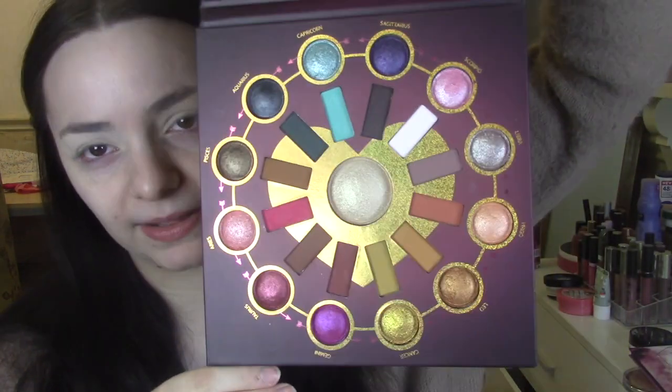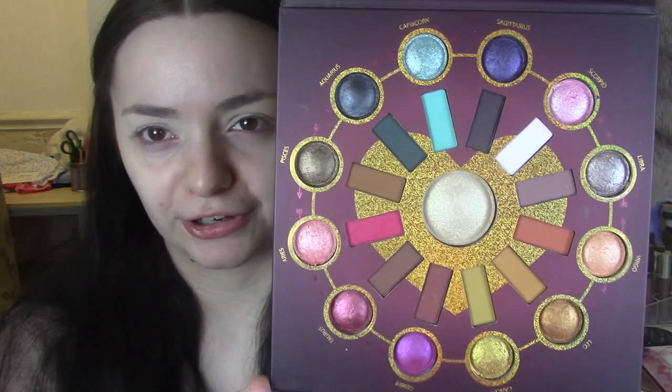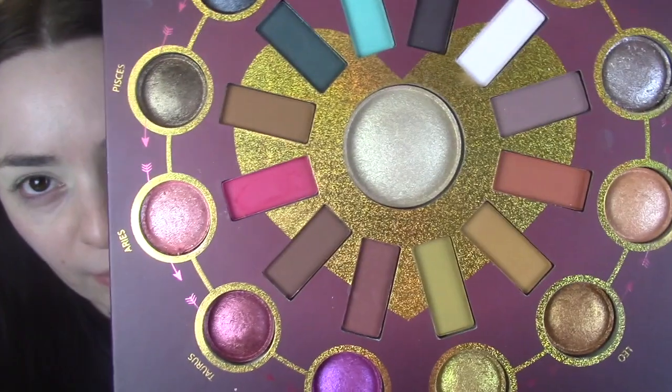But looking at it now, it actually looks exactly like the sort of palette that I'd like, and I've swatched some of these and they look amazing. My favourite sorts of palettes are ones that you can go neutral and go colourful as well at the same time, which I definitely feel like you can do. So obviously in the centre you've got more neutral, warm mattes, but then all of these beautiful shimmers, and some of them just swatched so amazingly.